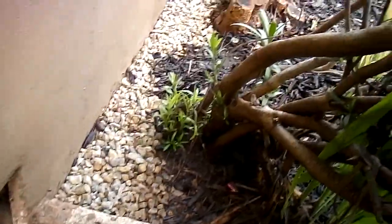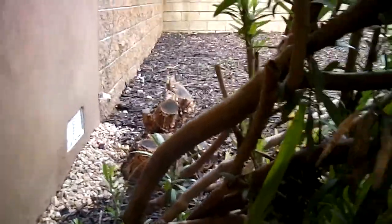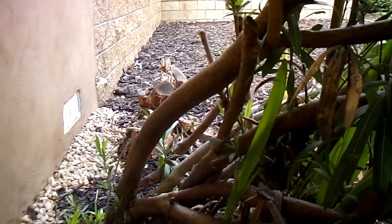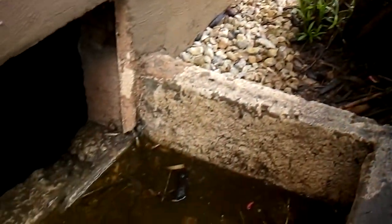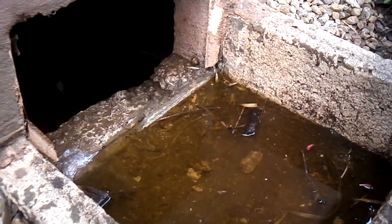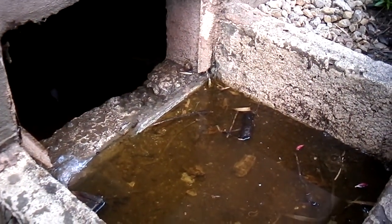So you want to check the soil grading around your home as well. If you have the negative slope like this one does, you can have some real water problems here. So make sure you have good grading and drainage away from the house.